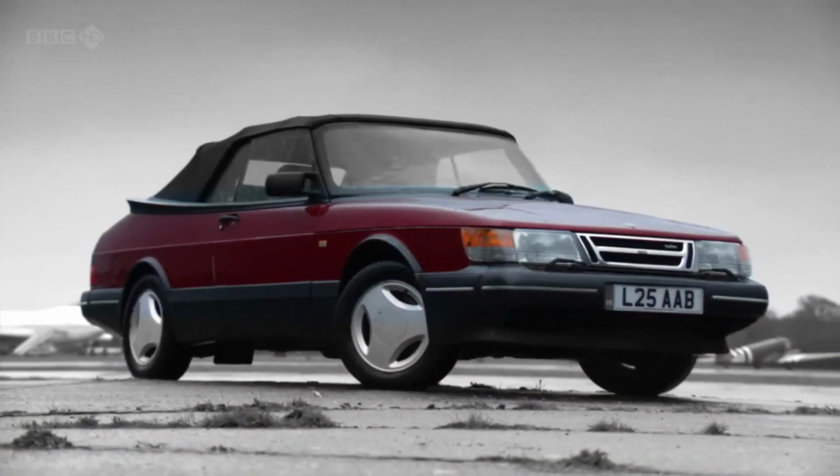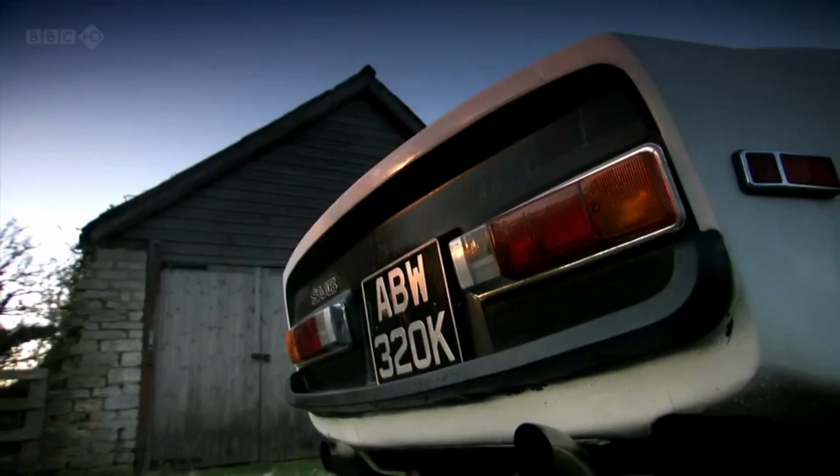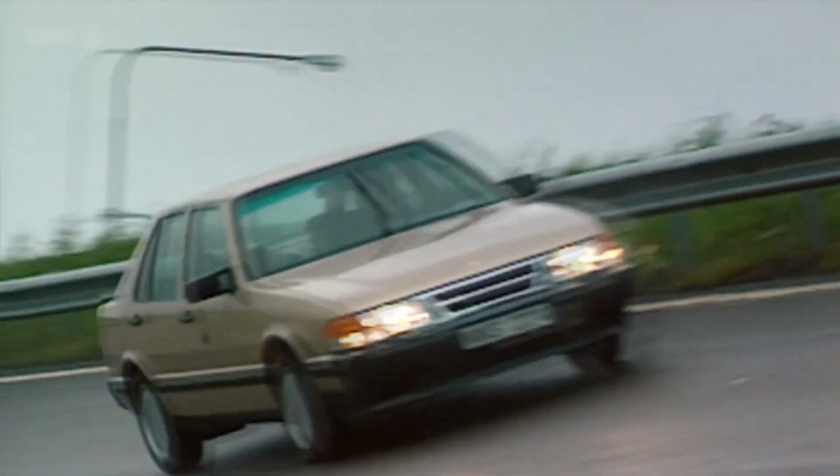There was the 900 convertible, which was as rigid as a week-old salad. There was the Sonnet, which was supposed to have been a sports car, but wasn't. And then in 1992, they even made a car with no steering wheel.